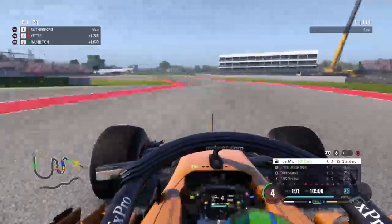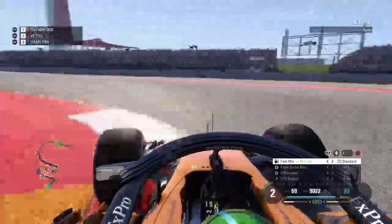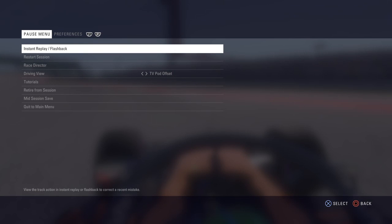I'm just gonna move one of my cords so I don't... Not giving him any space, but I've pulled away 1.2 seconds from Sebastian Vettel. My cords are all tangled here, so I do need to fix this quickly so I don't choke myself.